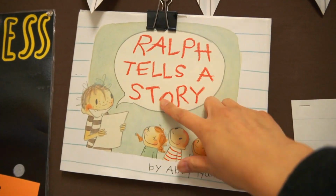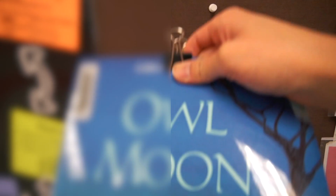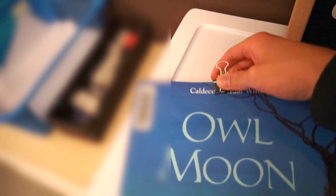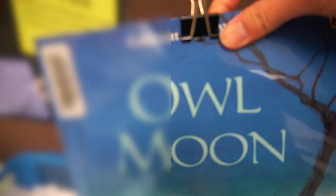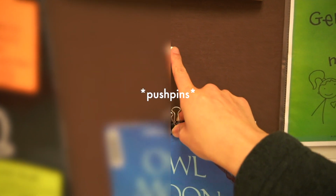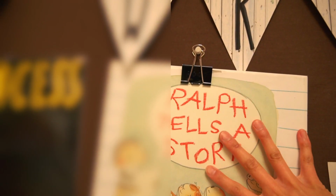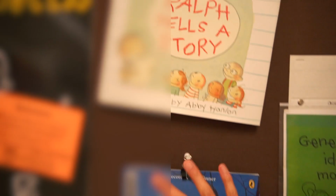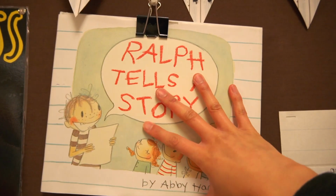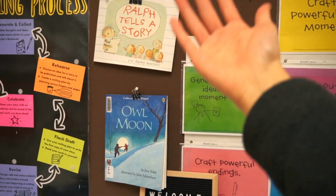This is a cool little thing I like to do that I learned from a colleague. Shout out to you, Jennifer, for showing me this. I learned this from her, that she uses these binder clips and displays her books with thumbtacks, and I thought that is so cool. I am going to do that. So I just did it with the mentor text we use for the unit and maybe some other books that we've read related to Writer's Workshop, and I like to keep it here so the kids can reference it, which is nice.